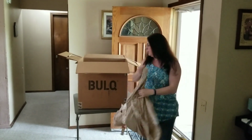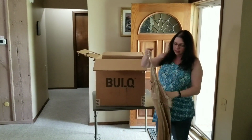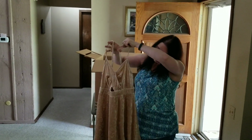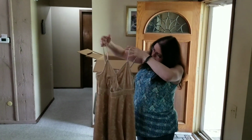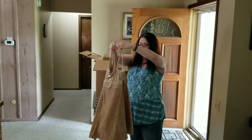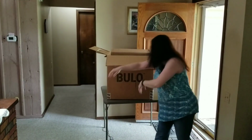Here is, looks like I either have 2 of these or this comes as a set. So this is an Exhilaration dress. Here's the front of it. Very cute little detailing here in the front. Some cutouts. It's a size medium. And if I turn it around, it's just plain, but it's got adjustable straps, which is really nice. So it'll fit various different sizes.